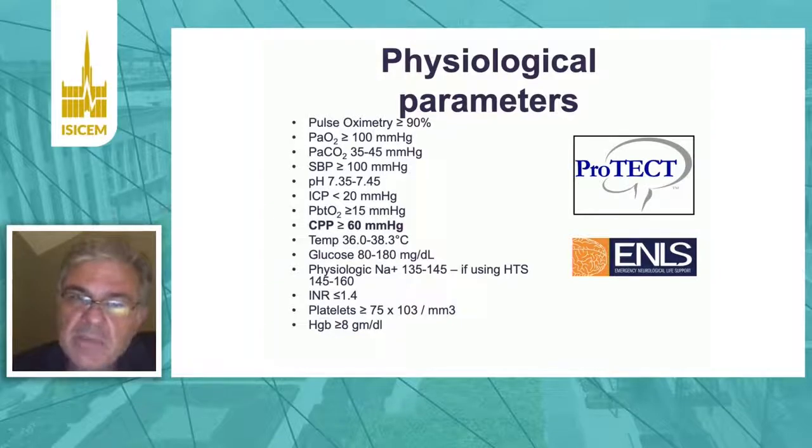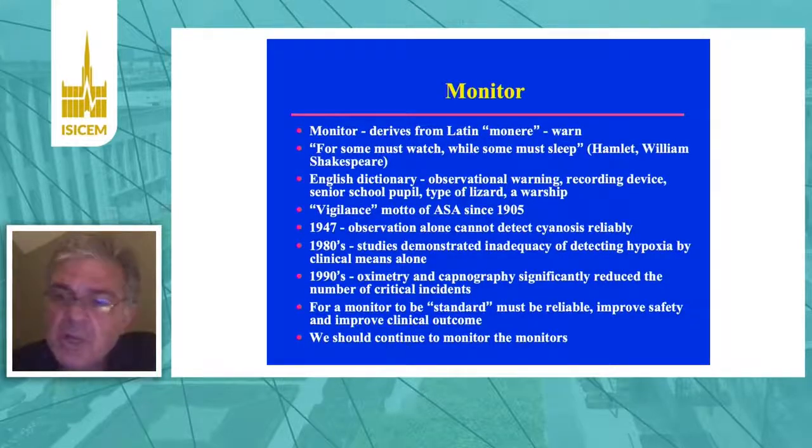And this is a list of some parameters that we used in PROTECT, which is probably one of the most well-performed phase 3 trials on traumatic brain injury, although no benefit was seen with outcome. So monitoring is critical to get these physiologic parameters.